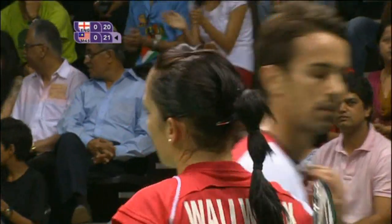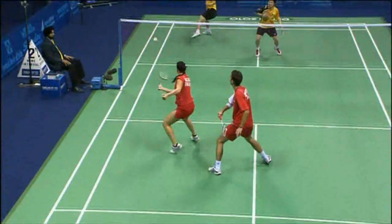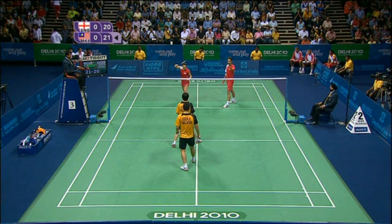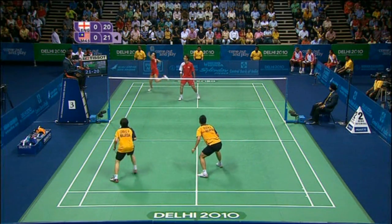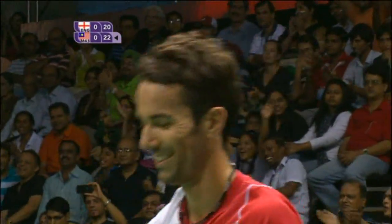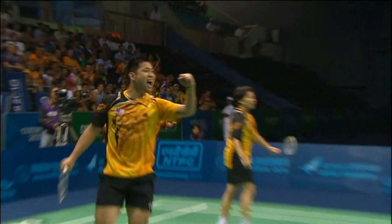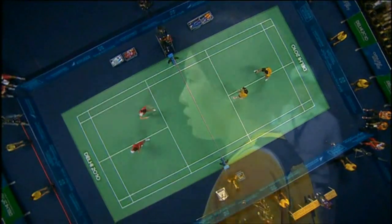Why did he cross court? Why did Nathan do a lift cross court there, put Jenny straight in trouble? Now it's the Malaysians who have game point. Broke a string on the smash, would you believe it? Well, what an extraordinary opening game. The English racing off to a 9-3 lead, then seemingly totally losing it, being 14-19 behind, then having the game point. 11, 8, blink.